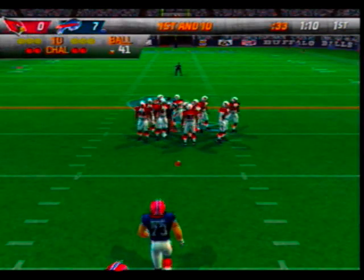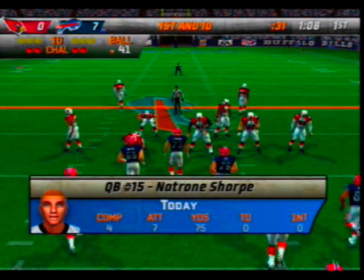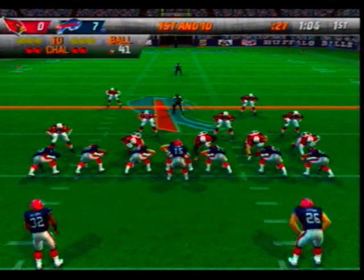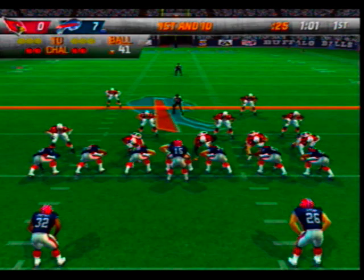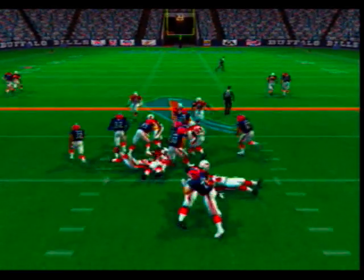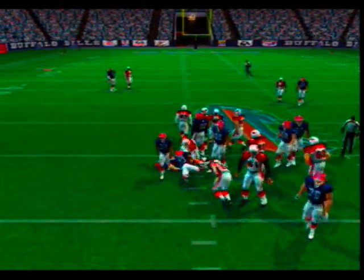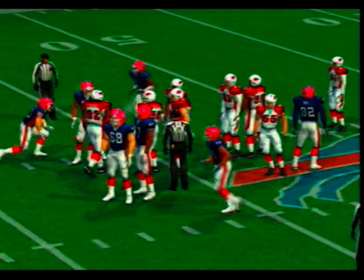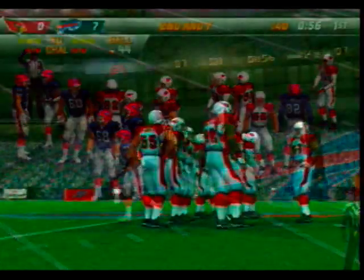First and 10. Ball on the 41-yard line. Here we go. The Cardinals line up in a 4-3. Looking upfield. Jackson comes up to make the play at the 44. This team's always trying to get a good mix of run and pass plays.